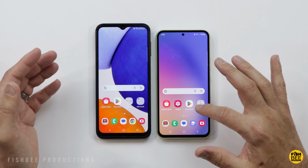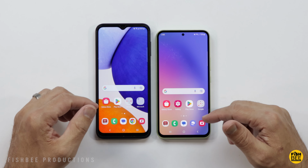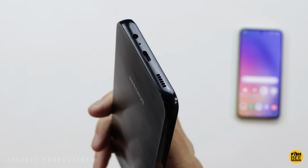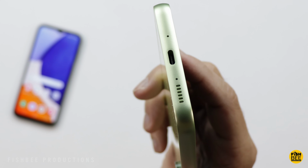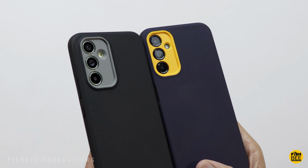So interesting thing about these two more affordable phones from Samsung, even though one is quite a bit more expensive, I feel like there's more in common between these two than you would think. So today we're comparing the Galaxy A14 5G and the A54 5G.